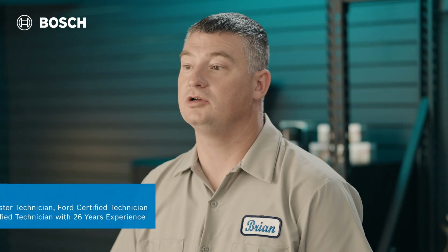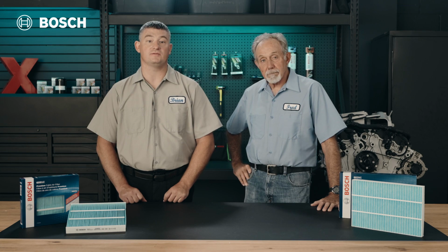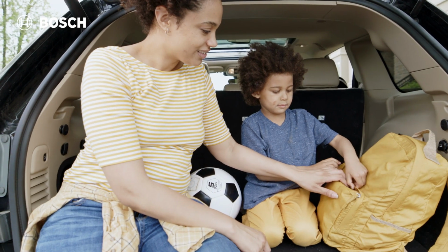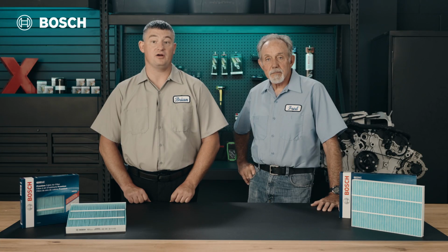For most vehicles, the filter is pretty easy to change. You can have a professional do it when you get your vehicle serviced, or you can do it yourself at home. Most cabin air filters take less than 20 minutes to change. Whether you're an active DIY auto enthusiast or a mom making sure your kids get to where they need to be, having a clean and effective cabin air filter is an easy thing you can take care of yourself.